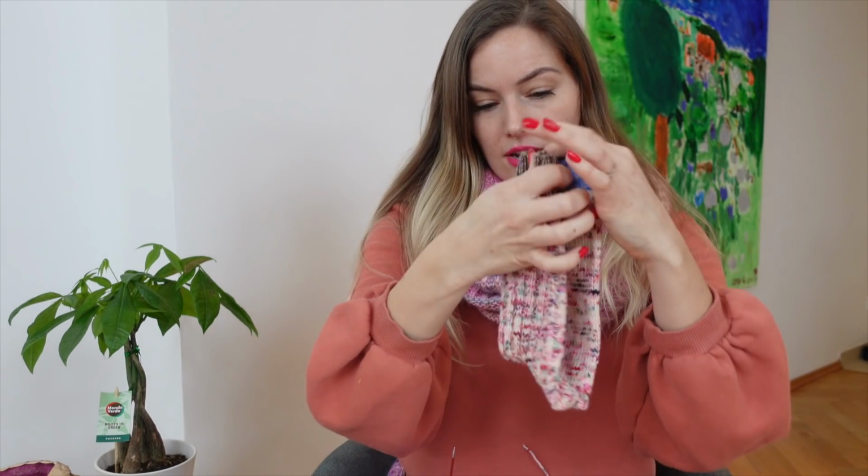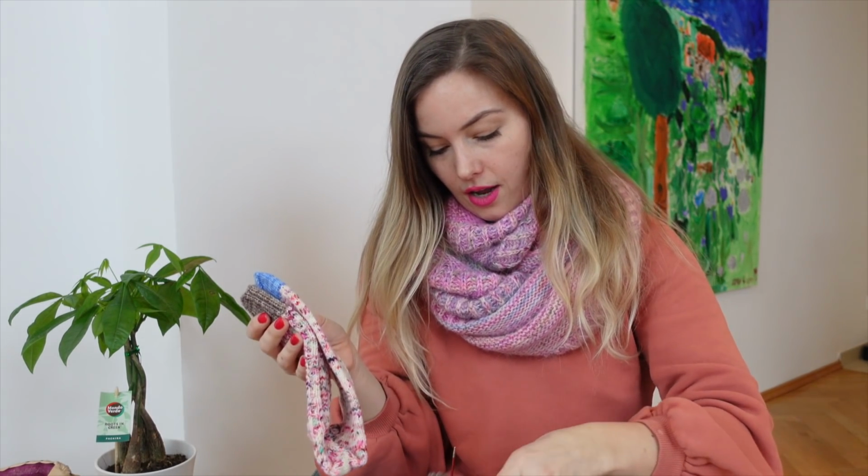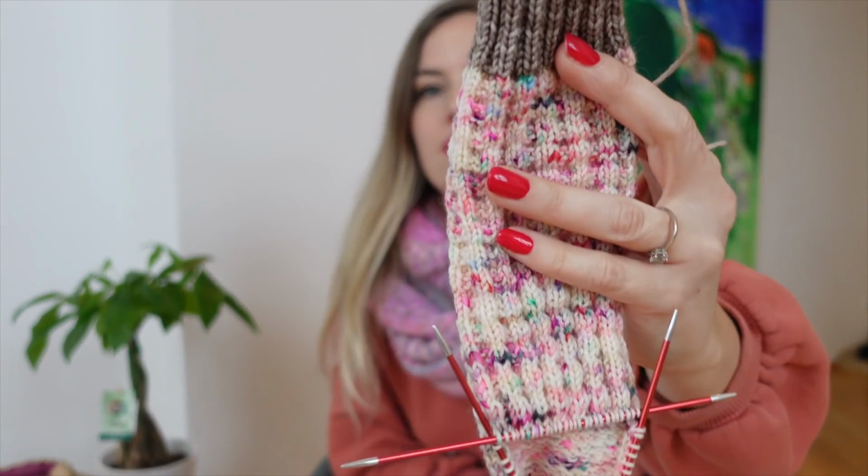So here's this sock, and I've cast on the second sock. I'm using 2.5 millimeter needles. And this sock pattern will have 4 different sizes to it, which is kind of what I try to do when I put out a sock pattern.